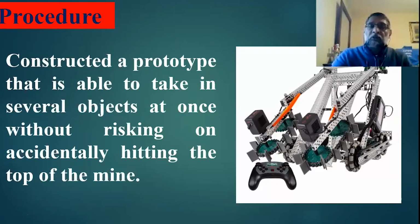And they have also constructed another type of prototype that will be able to take several objects at once without risking accidentally hitting the top of the mine, because you see in the previous one, the claw goes up and down, and the distance between the top of the mine and the floor is very, very small. So in order to avoid accidentally hitting the top of the mine, they use this particular type.